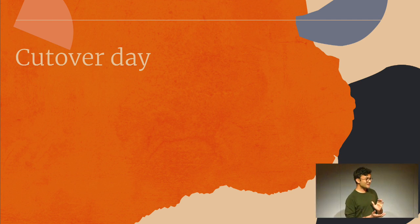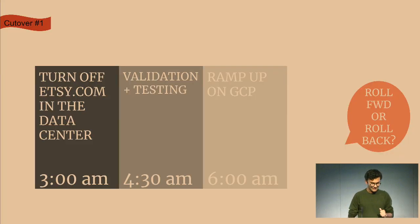We had a lot of excitement internally. There were 60 plus engineers on site at 3 a.m. to help us do this. And this was the rough plan of action. We would start at 3 a.m. We would turn off Etsy.com in the data center. We budgeted 90 minutes to do that. And then another 90 minutes for validation and testing in GCP, and then ramp up real user traffic starting 6 a.m.